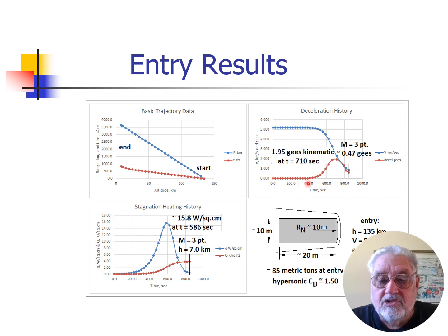And this is the acceleration. You can see the peak G's right before I come out of hypersonics. In this case, the peak is somewhere around 2 G's. We're still about a half a G as we come out of the hypersonics there. Now here's the heating. The blue here is the heating rate in watts per square centimeter. You can see the peak here at just under 16 for this 10-meter nose radius. It occurs a little earlier than the peak G's. Heating always precedes peak deceleration.